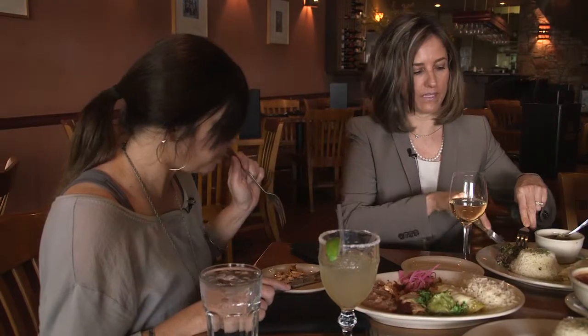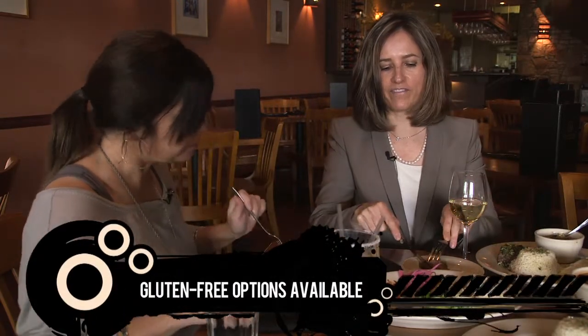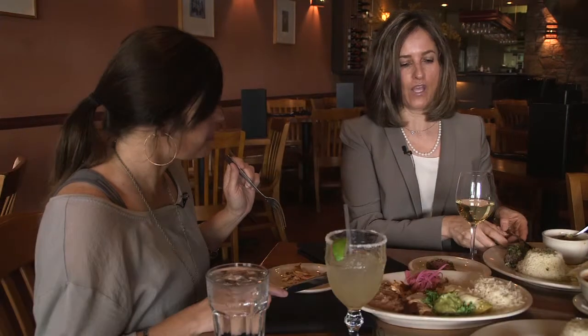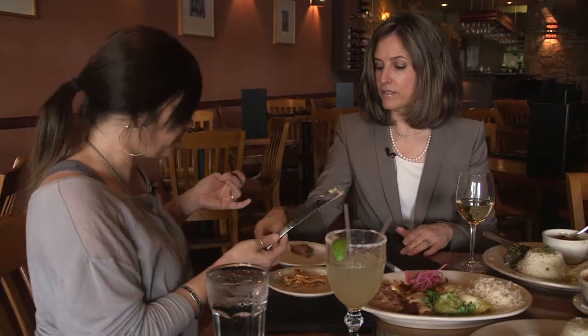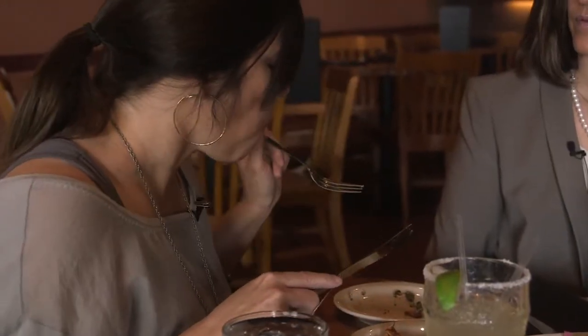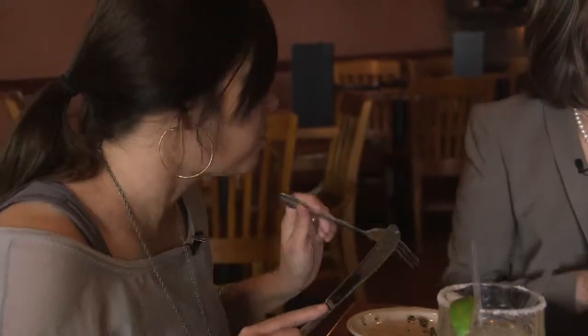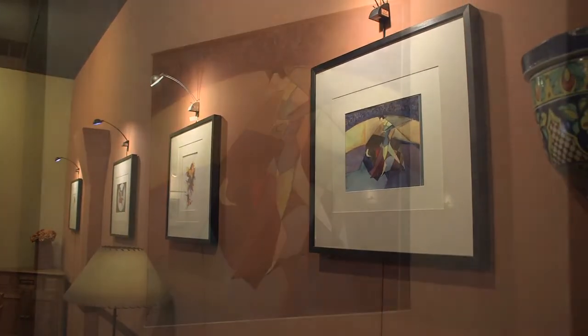There's no grease on the plates. This is delicious. Like I say, it's an ongoing fight that I have with my husband. They say, you're so picky with food and with meat. But I really want you to try this steak. Oh, so good.